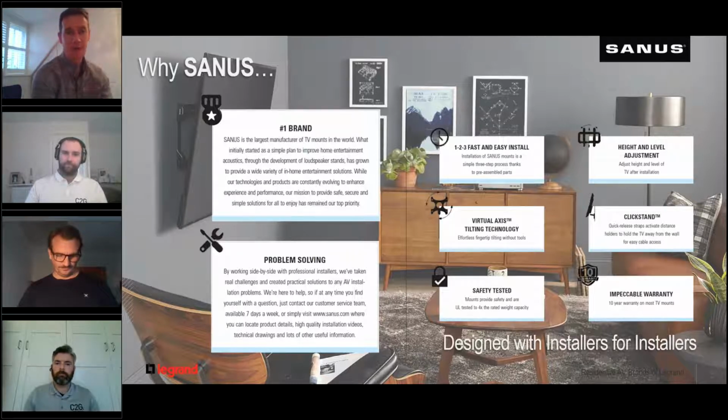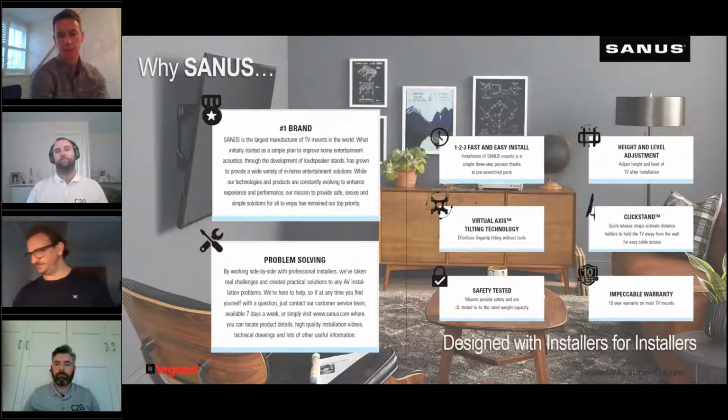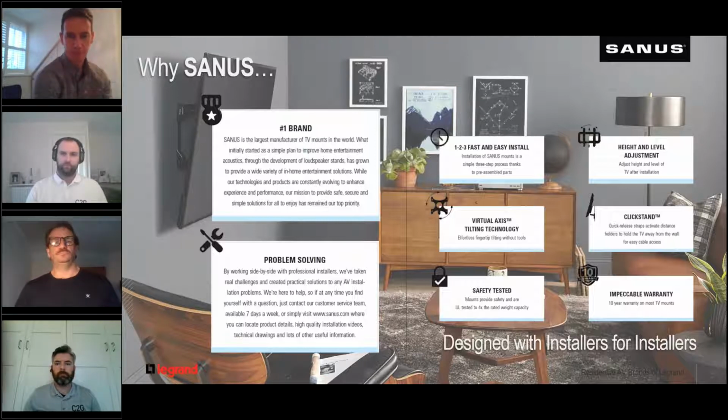So say it's an old building, the ceiling's out, you can re-level the product by ½ inch after install, which again is a huge value add to the installers. Again, it saves them a lot of time. With the standard mounts, as many on the market, you'd have to take that off the wall, re-drill, start the process all over again.